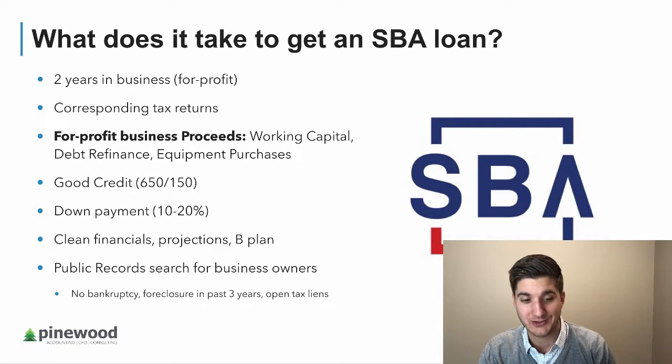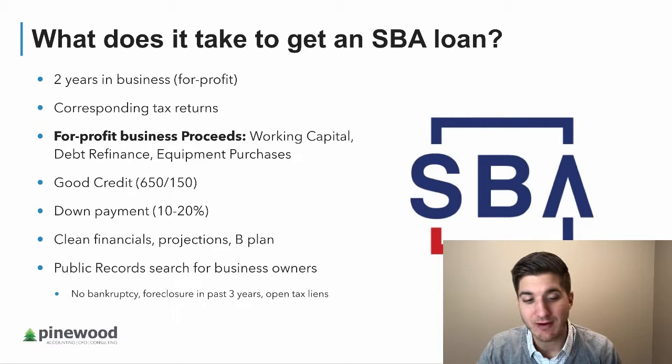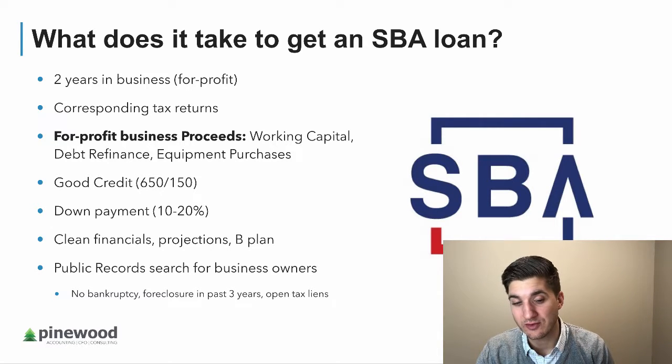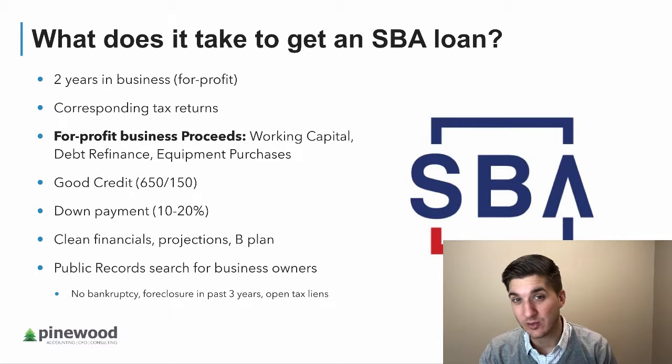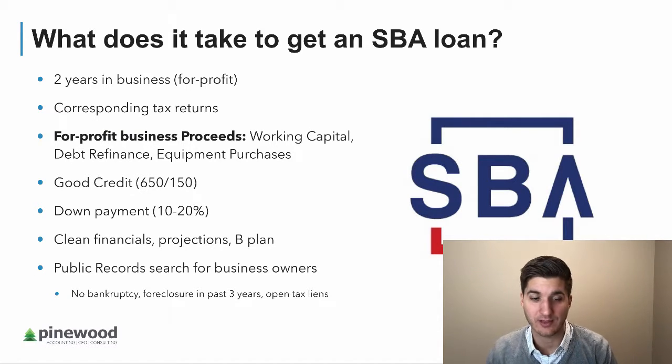Now, there are financial requirements. You would do very well to be already in business for 2 years or more. Again, if you're a startup, you can get an SBA loan from certain banks. You need to again have significant collateral, great credit history, and a great business plan together to show the banker that you know what you're doing and that your business will most likely succeed and pay off the loan each month. That's what the bankers really care about.